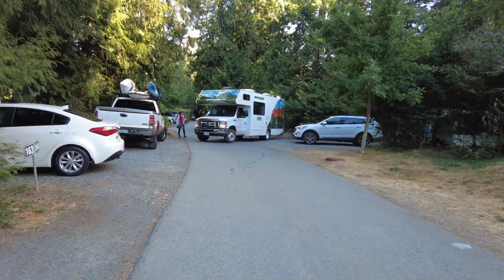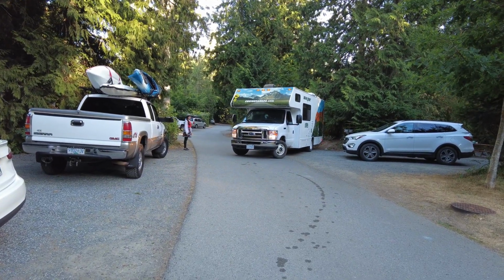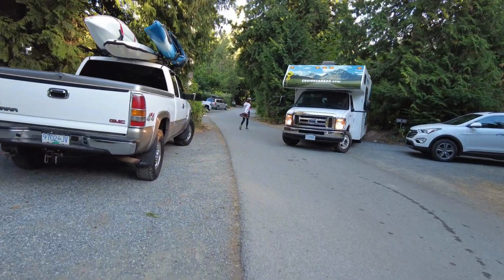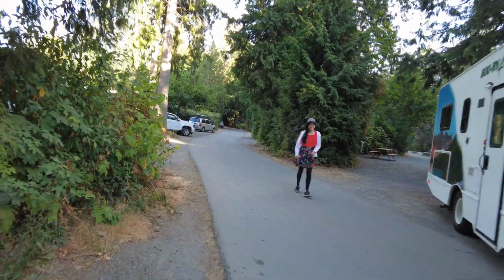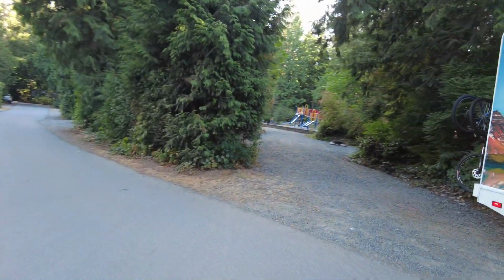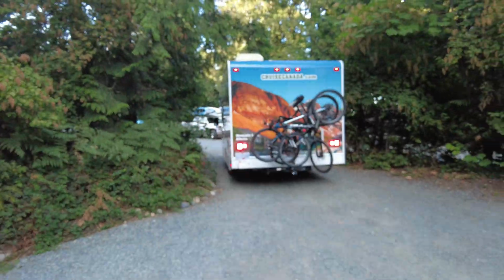Here's someone in a rental who's having a little trouble backing up. Generally, all the roads and sites are really wide here, so you shouldn't have trouble pulling in. I think this one, it's just because it's a rental, they're not as familiar with it. But I'm gonna come over here and help them back in. It's a nice big pull through in front of the playground. We'll get them into this site. Got them all straightened out here.